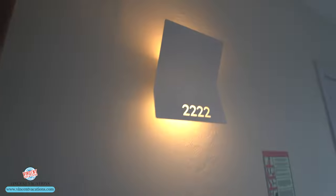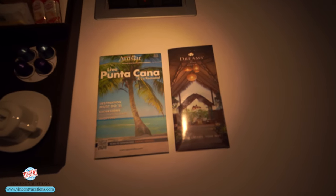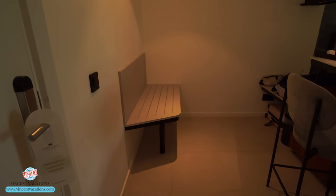Well, no resort tour is complete without a tour of our standard garden view room here at Dreams Flora, and we needed a break from the heat anyways, and we figured you guys did too, because I'm sure even just watching this resort tour is making you hot as well, because it is very hot here in September in Punta Cana.